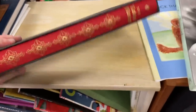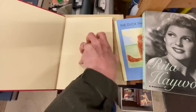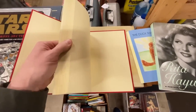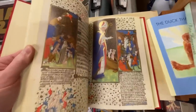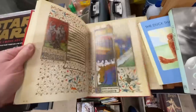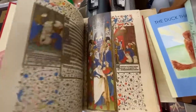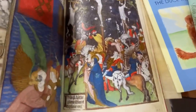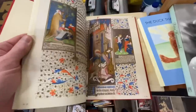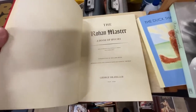Now, this slipcover book would also be worthy of a double tap. Check out the link up top to learn more about slipcover books. This one says the Rohan Master on it. You definitely want to check out anything with that name on it, because the Rohan Master is a famous 15th century French anonymous artist who is well known for making these very colorful, emotionally evocative, often religious themed art pieces. People love to thumb through these pages and take in all of these different beautiful pieces of artwork. So this book should go for around $30 to $35 with the slipcover.